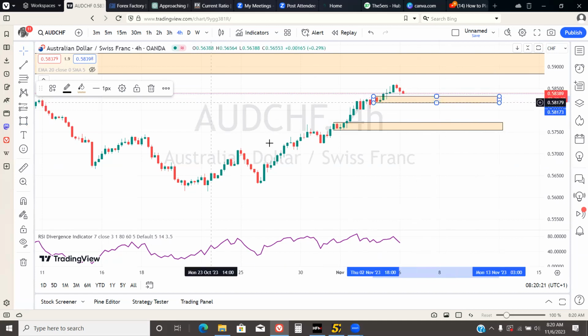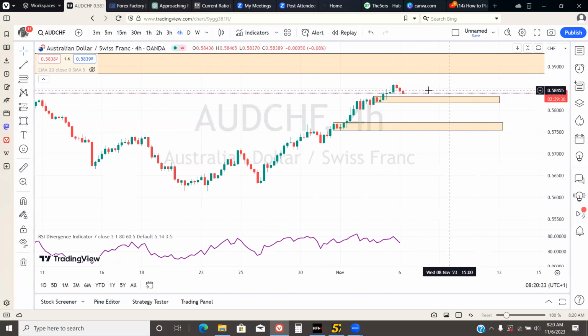I'll position myself for more buys on AUDCHF. I'm expecting a pullback to the price of 0.5820 or 0.5760. At this region, that is where I'll be looking for my position to continue on a bullish momentum for a buy on AUDCHF.